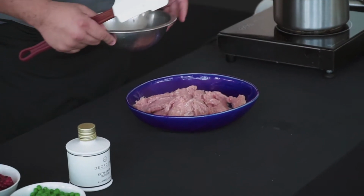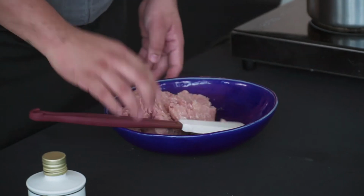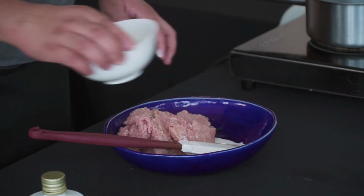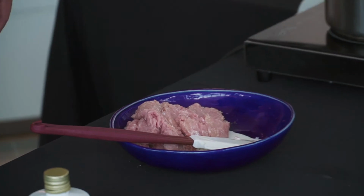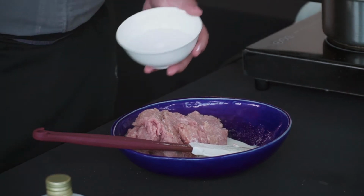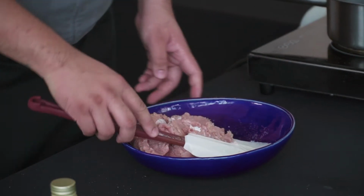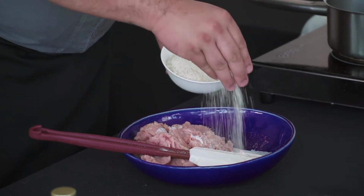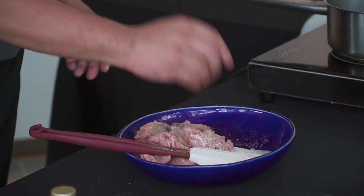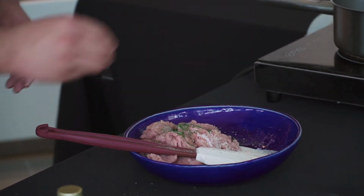360 grams of minced chicken, some cream. Salt. 18 grams of salt, so be generous. And some breadcrumbs. Then do not forget the black pepper for seasoning, and some parsley. I add more salt then.